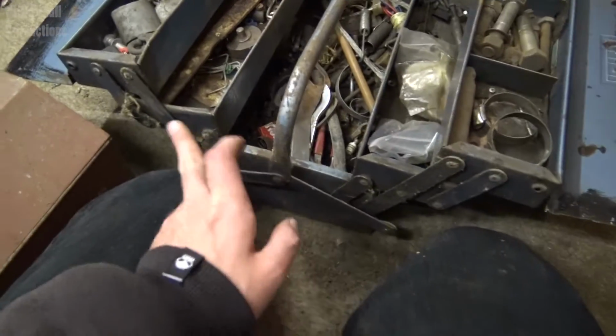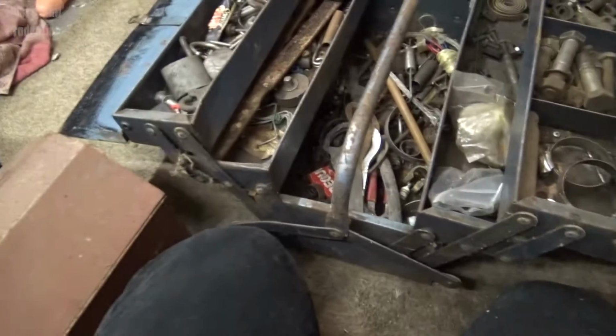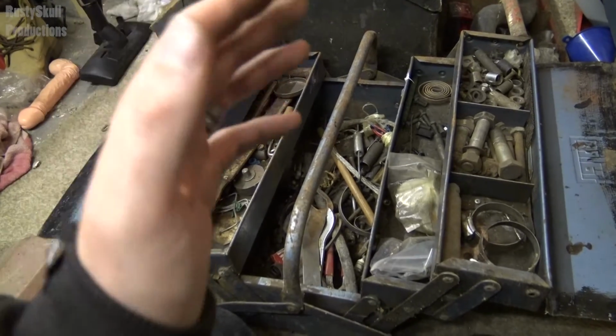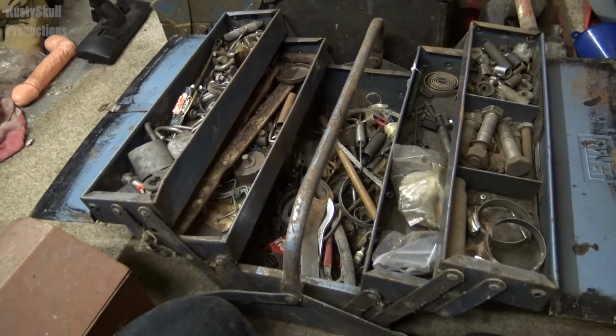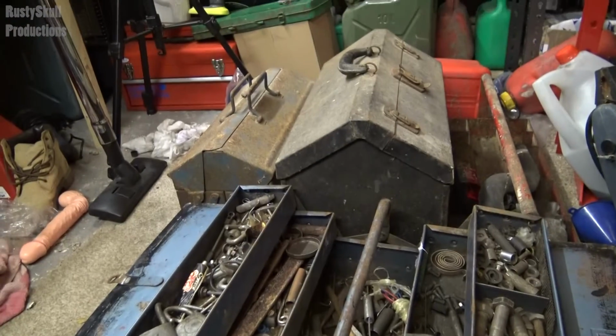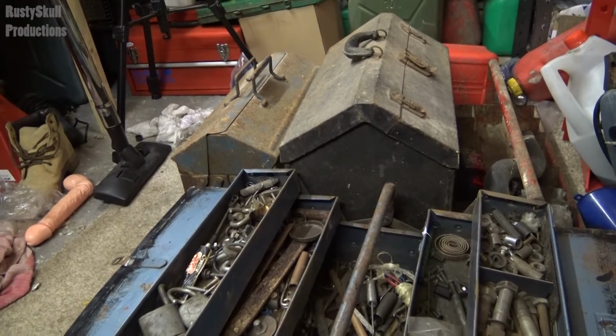So there wasn't anything particularly exciting in that one. But I like the box. The box is spectacular. Look at that. They don't make toolboxes, or tools, but specifically toolboxes, like they used to. These are quality. Let's move on to them ones up there now then, shall we?